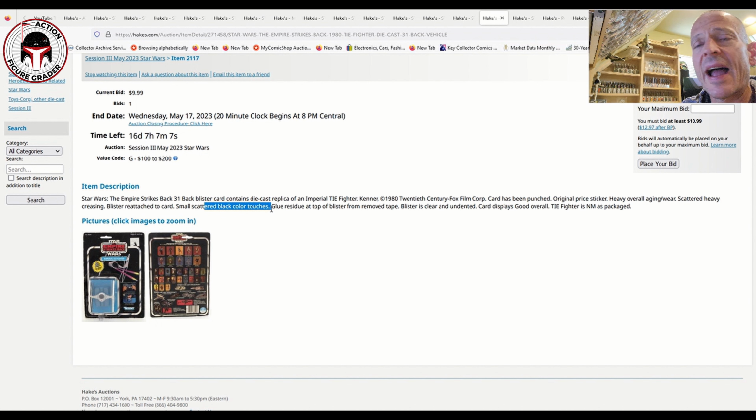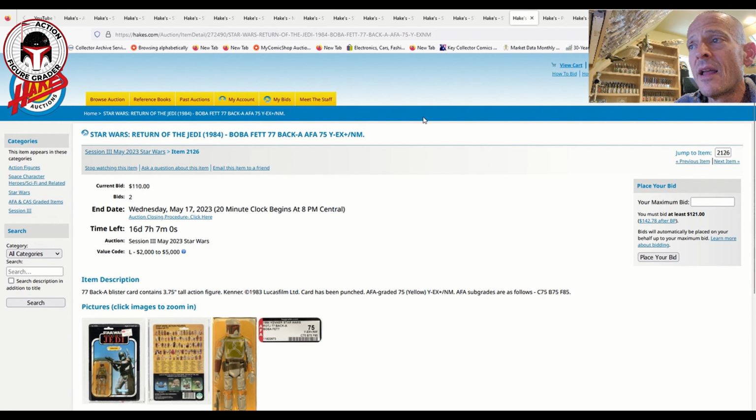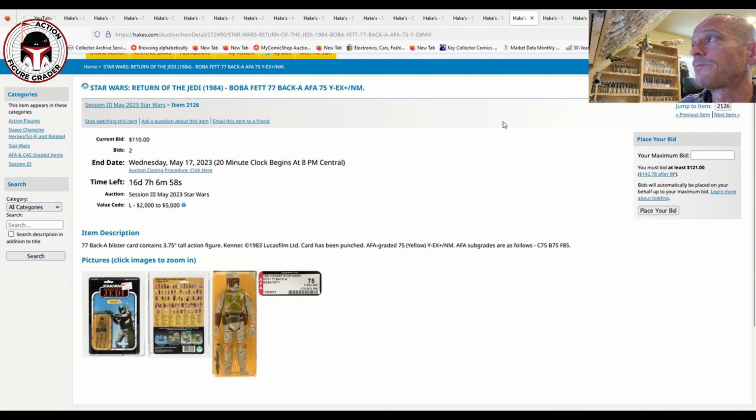So make sure you read the item descriptions very carefully, especially for these ungraded items, because some of them may have some color touch-up that is noted in the item descriptions.